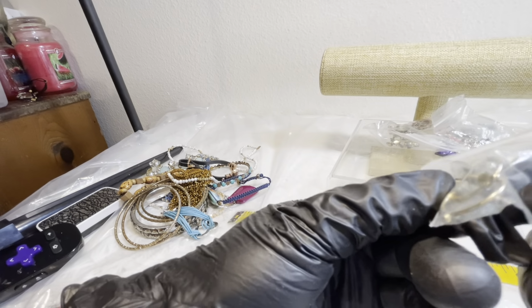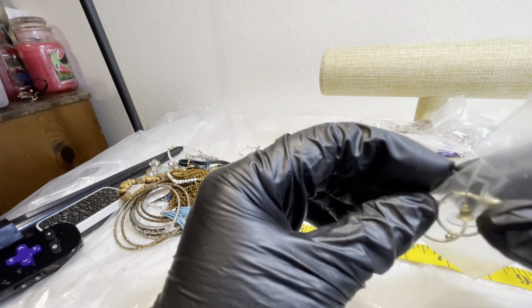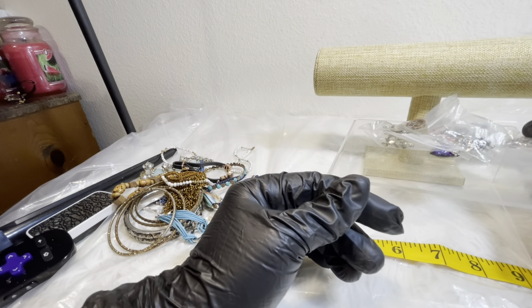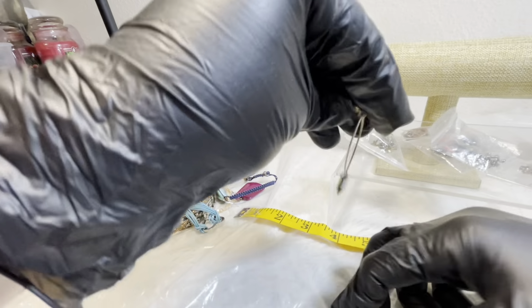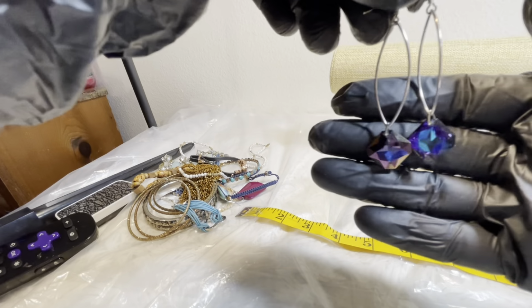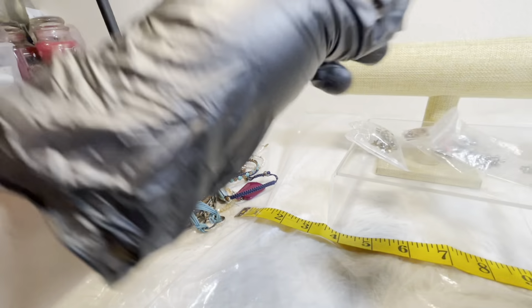These I have to check and see. Maybe they're gold. They kind of look almost a little tarnished, so maybe they are, but if not, they'll just go on eBay. Let's see. These are cute. They've just got these purple stones, long drop earrings with the hook. So, yeah, I would do $1 on those.